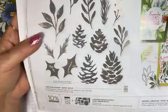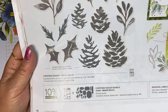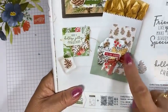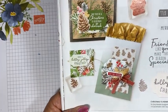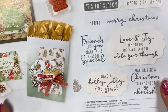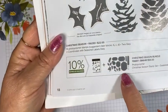So here's a closer look at the pine cones here. It's called Christmas Season. And then you can bundle it with the dies, seasonal dies, and the samples. And I like how they took the ombre bag there and did this with the gold paper in it. That's really pretty. That would be a nice way to package a gift. And then this is called Christmas to Remember. And so some of these fit into the labels that are in this die set right here.